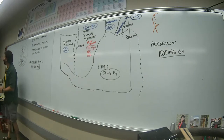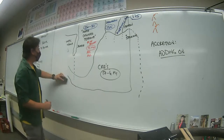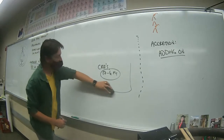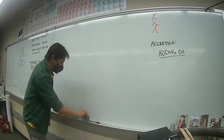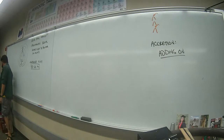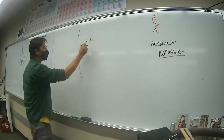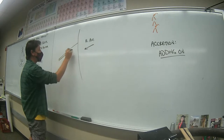So how could this be? Isn't the story that the Farallon Plate is moving to the east, and North America is moving to the west? That is the story. That's the story we've been using. As it turns out, I've lied to you, and it's a little bit more complex. We have two ocean plates. We have North America, and we have a spreading center.